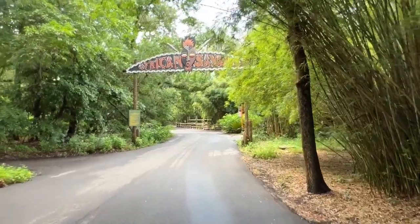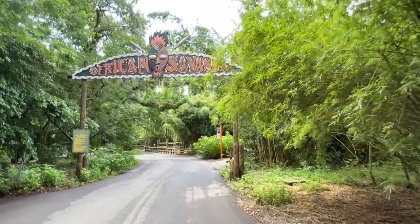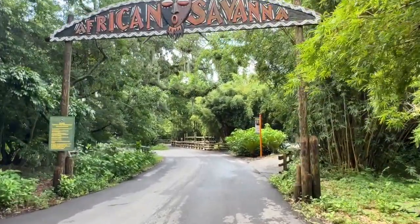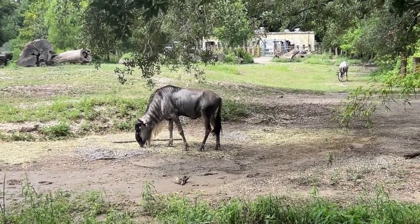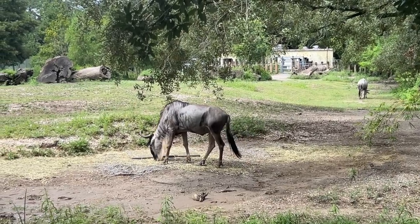So the plan is, in about 2 years, we're going to be going to Africa, probably Tanzania or Kenya, and staying at a wildlife refuge. The wildebeest, that is awesome. I want to be able to see one of those in the wild in Africa for sure.